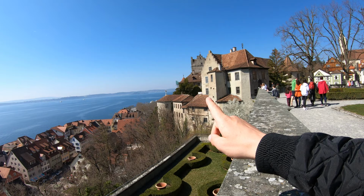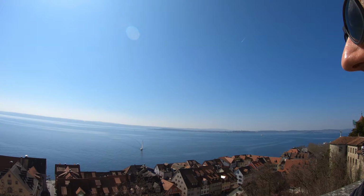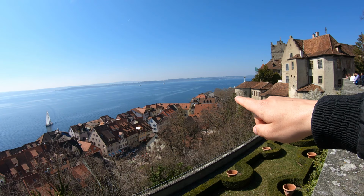This is the old castle of Meersburg. And this is the new castle of Meersburg. I'm on a viewpoint and look at this view. Isn't this amazing? Over there is the ferry which you can take to go over the Bodensee to go to Constance. We are finished here, so let's go to the next place.